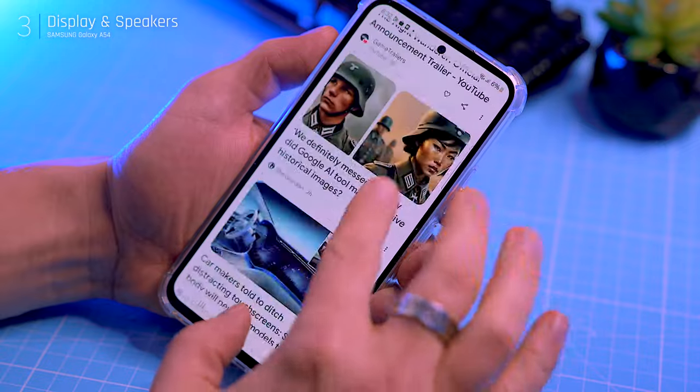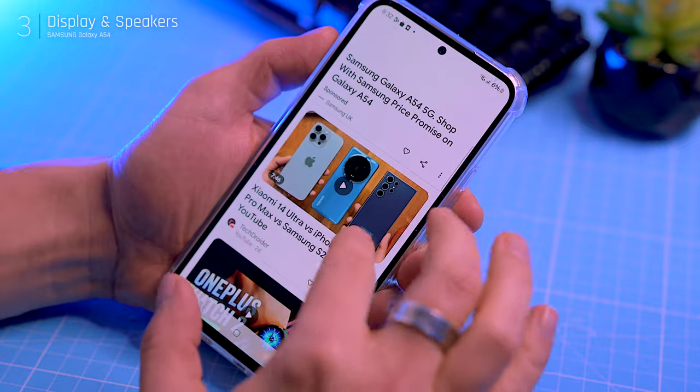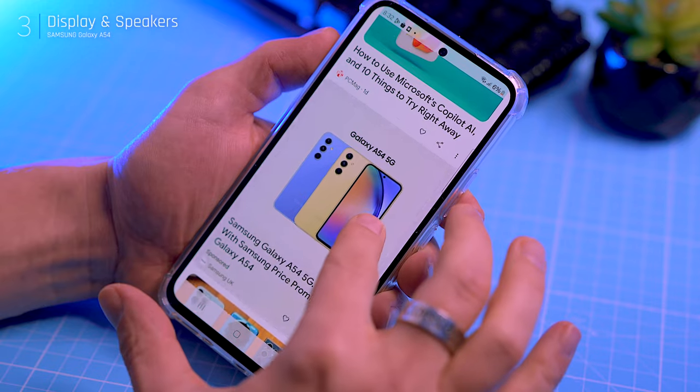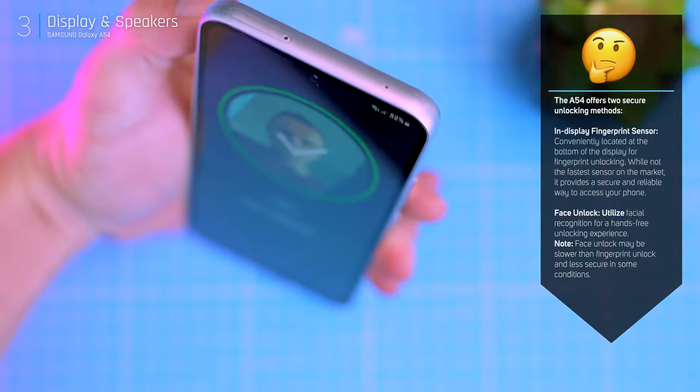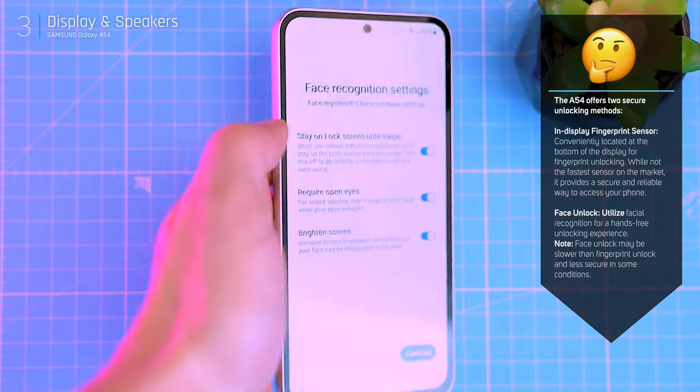The bezels are slim around the edges, so the phone feels really sleek. And the Gorilla Glass 5 means you don't have to worry about babying it. Unlocking with your fingerprint or face is easy and relatively fast too, which is always a plus.